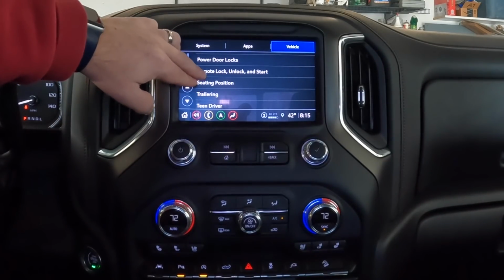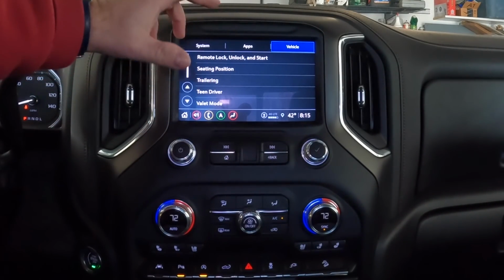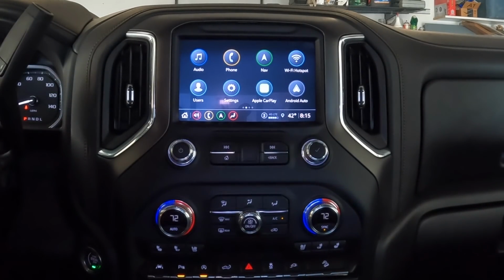And so there's quite a bit of settings here that are pretty cool that I really enjoy with this truck. I like customizing the truck a little bit, especially for your needs. And there's apps, My GMC, that kind of stuff. So that's the technology there in the truck.